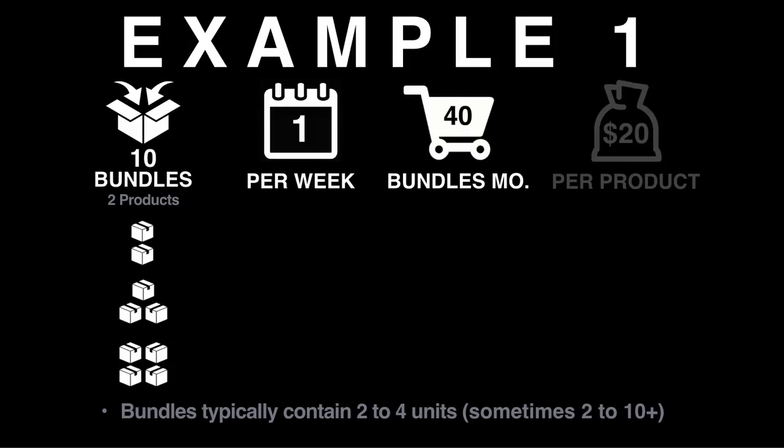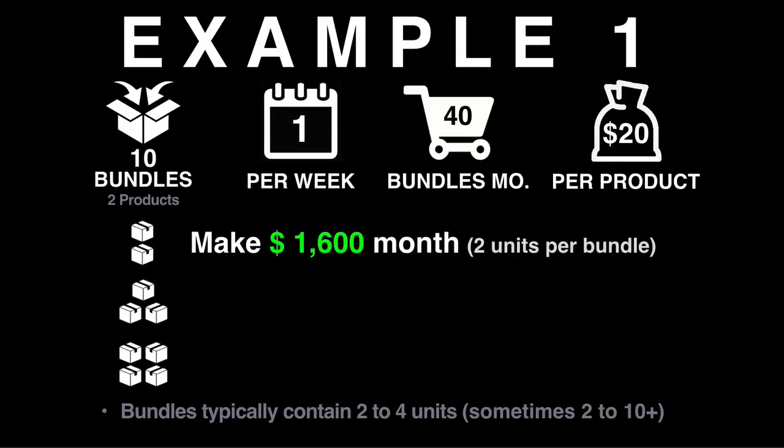And if you had $20 profit in each one of the products within these bundles, let's look at the money you'd be making. That would add an extra $1,600 a month if on average most of the bundles that you sold were 2 units. And again, I'm going to have to do averages here because you know how it is at Amazon. Customers are going to see your 2-packs, your 3-packs, your 4-packs, and all of these different bundles. They're going to buy a variety, right? But on average, if most of the people bought 2 units, then you would be making $1,600 per month.